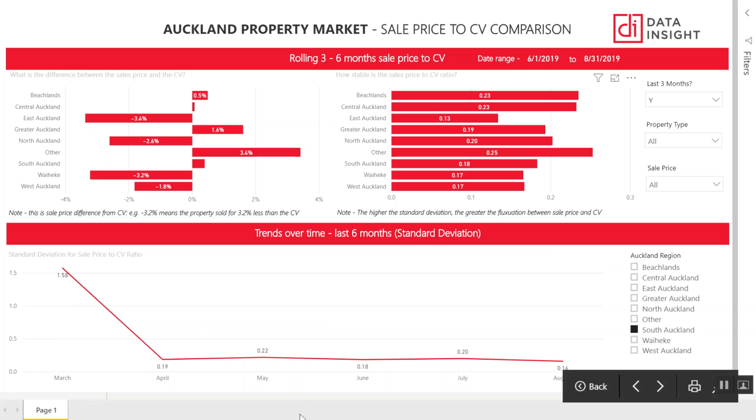If instead we saw a whole heap of variability here with ups and downs everywhere, the lender would know, oh, I really can't trust the CVs in that region because the standard deviation's all over the show, it's chopping and changing month to month. We're not going to trust CVs there. We're going to request that all valuations done in that area are based off an actual valuation and we don't rely on the CV. And that is all we've tried to cover.